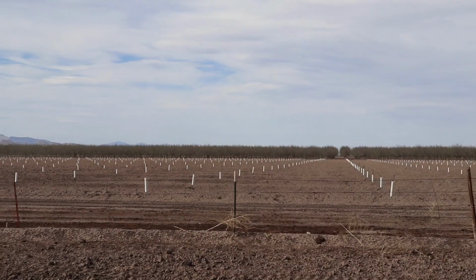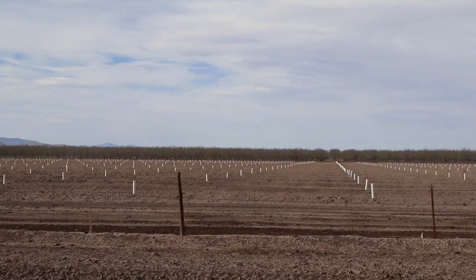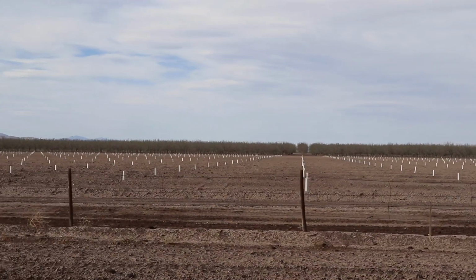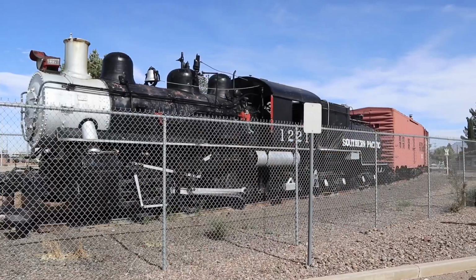New trees are going to be springing up there soon. Got the PVC pipes and then the little twigs going down them into the ground, like row after row after row of them. Located in Deming.